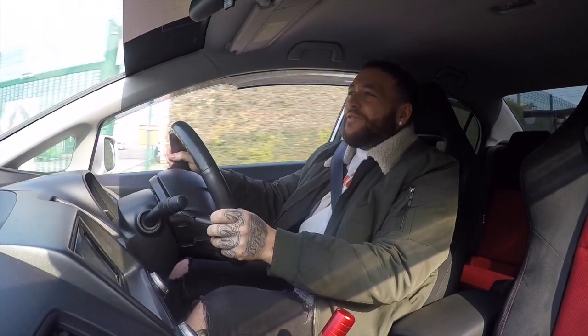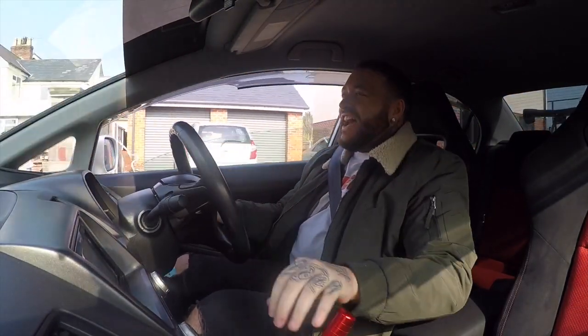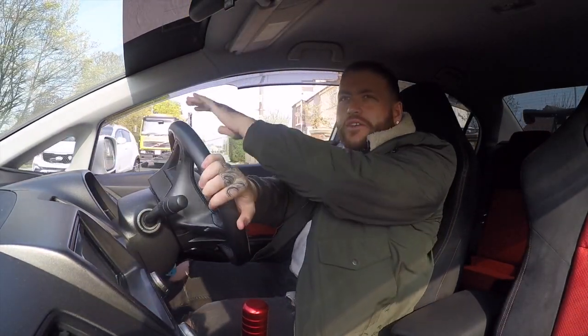Civic FD2. I have it for the day. So what we're going to do is, as ever, find a pub, find some B-roads and have a laugh in this thing. Massive thank you to the guys at Rev It Up as I get let out of here. Thank you so much, my friend. We are going to find some roads for this thing.